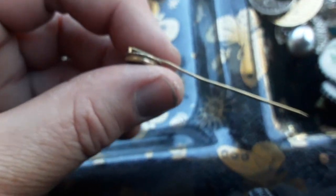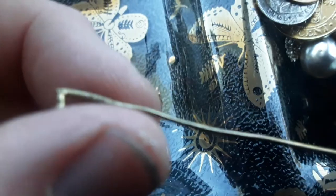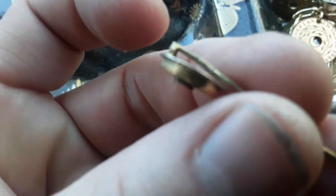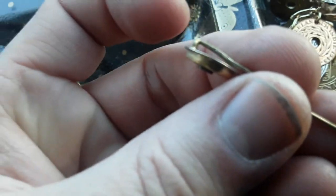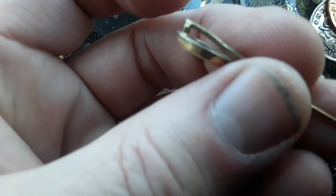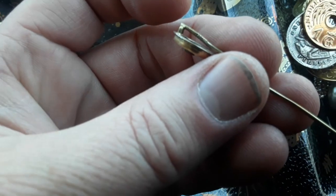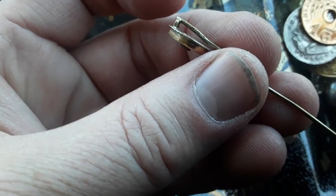And then this one, Marie says it says something on the shank, so I'll take a closer look at that, and maybe if I can figure it out, maybe what I'll do is I'll try and take a picture of it and blow it up. Maybe you guys can see it. Okay, that's what we got.